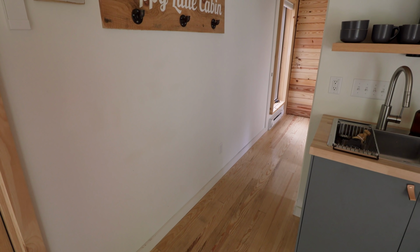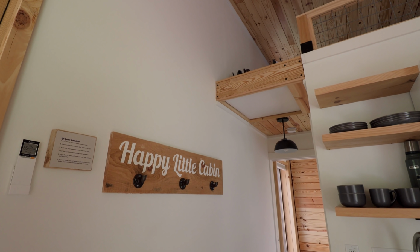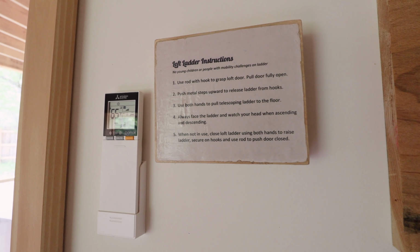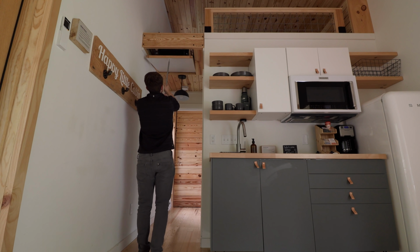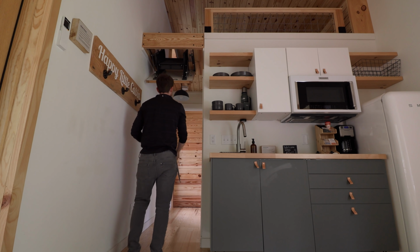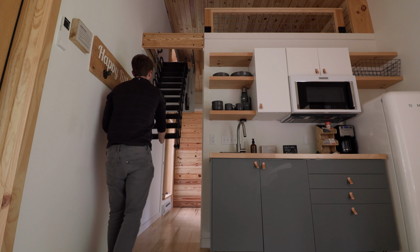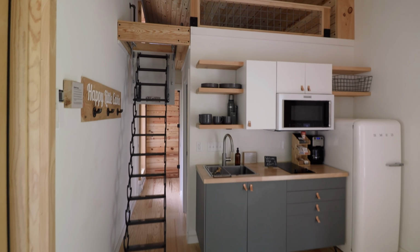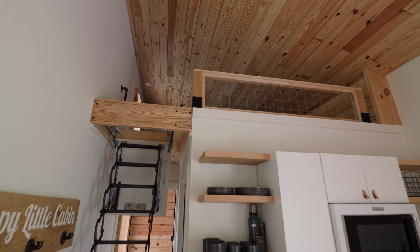So now you may not have noticed it while we're touring the kitchen, but right above it, there's a bit of a hidden loft. It says loft ladder instructions over here. So we're gonna use our handy dandy tool and walk over to this spot in the hallway. We'll use that tool to kind of pull down this little trap door, and out pops this ladder. And it's super easy to take apart. You kind of just drag it down here to the floor, and now here is your ladder all set up, and it leads up to the loft.